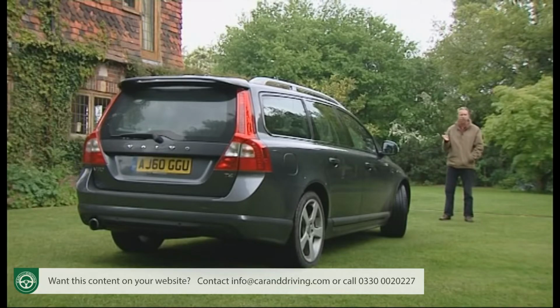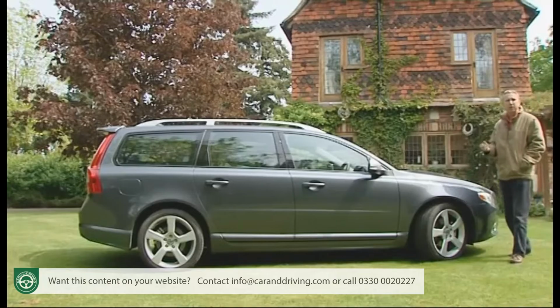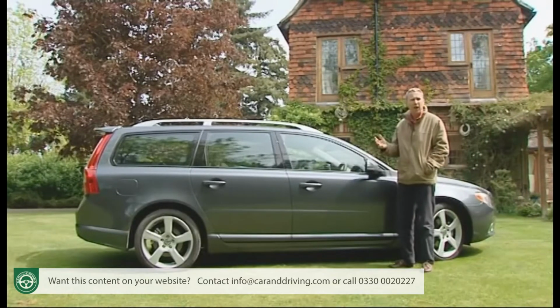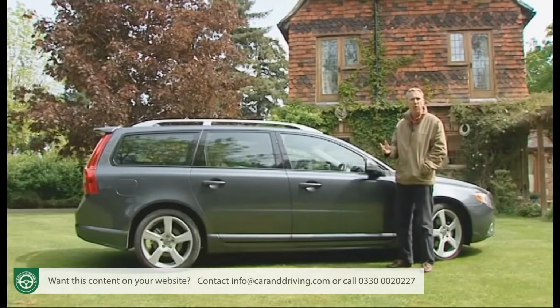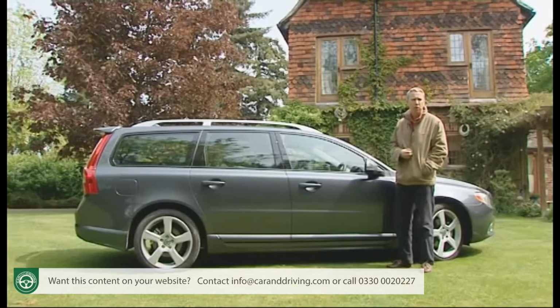This is a car synonymous with its brand. Just as a 911 is most people's picture of a Porsche, a V70 is most people's vision of a Volvo. This is an estate that over the generations has built a peerless reputation for swallowing whole entire families and the kinds of cargo that would leave rival estates' tailgates ajar and secured with rope.